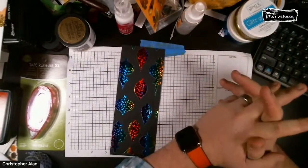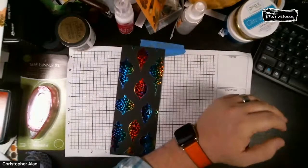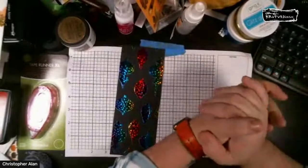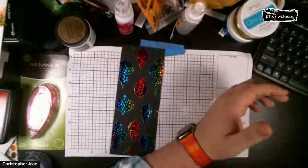So we had to figure out how to get this die to fit. Just the die alone that's coming in the box is going to retail for, I believe, $49.99 or $44.99. It's a big die set.